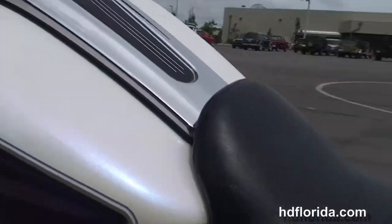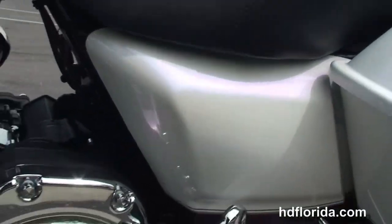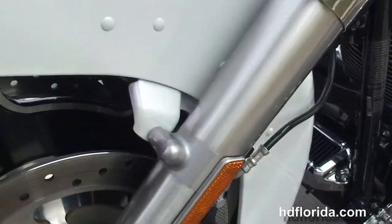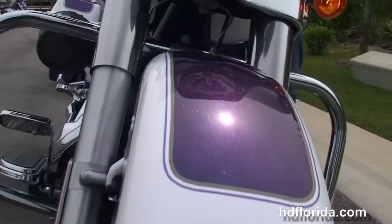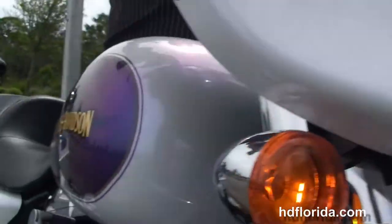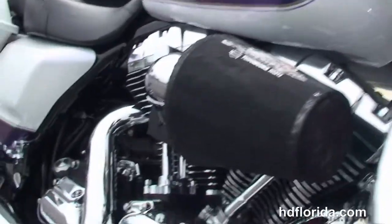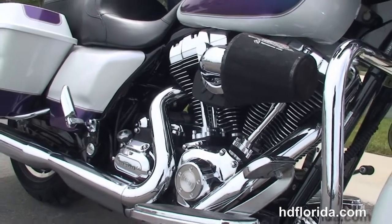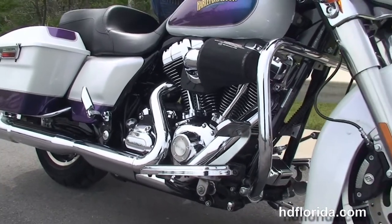It's got the shorty black windshield, chrome instrument bezels, has a factory AM FM CD player, auxiliary port for your MP3 player, upgraded ISO grips. Spike is in white pearl and black ice, blue ice, two-tone paint. Only has 7,345 miles on it. Optional accessories retail over $2,900. It's in stock and ready for immediate delivery.